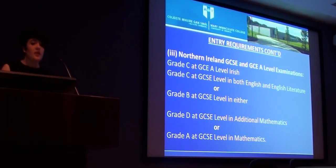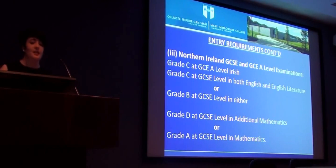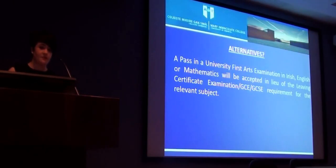If you're coming from the Northern Ireland system with the GCSE and the GCE A-level exams, you need your grade C at GCE A-level, grade C at GCSE level in both English and English literature, or grade B at GCSE level, grade D at GCSE level in additional maths, or your grade A at GCSE level in maths.